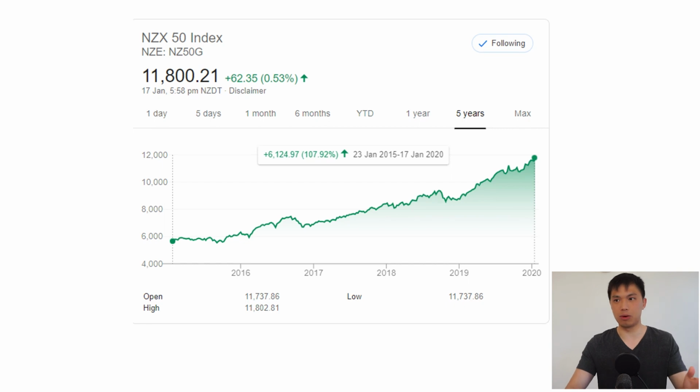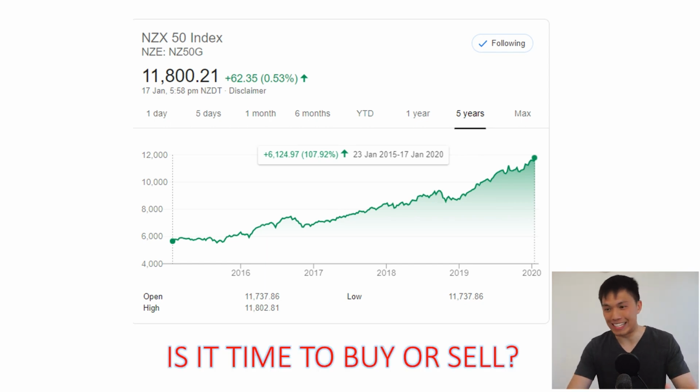So a lot of people now, especially the people who didn't buy stock, are asking, is it a good time to buy stock now? Because they've seen people make so much money and they want a piece of the pie. And then you have people on the other side who bought stock, have made a lot of money, and are wondering whether they should take the money and run. So that's the question. Is it time to buy or sell?